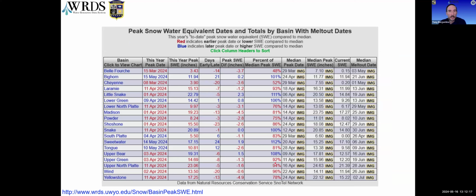Basin peak snow water equivalent. Since the last webinar, an additional 2 basins reached and exceeded their median peak snow water equivalent for the season. The 6 basins that have, those are the blue values in the 6th column. Bighorn Basin actually hit its peak yesterday, which was 21 days earlier than normal. And you can see others like the Wind and Shoshone, which reached their peak snow water equivalent about 3 weeks early. And while the Wind's peak was 96% of median, the Shoshone was only about 86. The Sweetwater Basin, that's in the central Wyoming, was over 3 weeks late reaching its peak snow water equivalent.